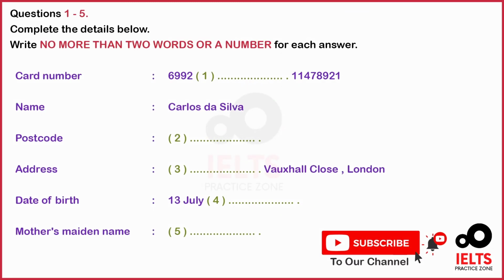The test is in 4 parts: Part 1, Part 2, Part 3, and Part 4. Now look at Part 1. You are going to listen to a telephone conversation between a caller and a call center operator. As you listen, complete the numbered spaces in the identification form in the book. First, you have some time to look at questions 1 to 5.